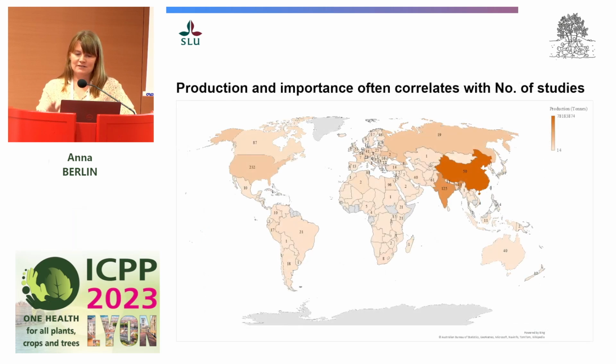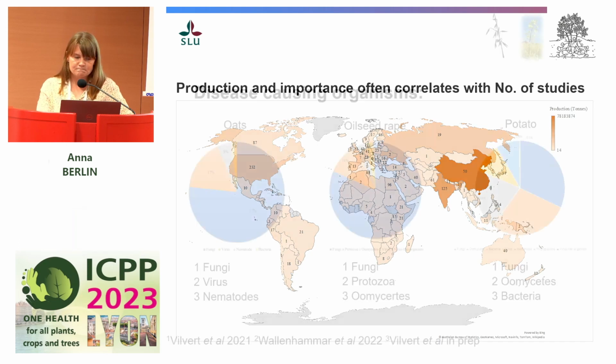What we can see, I will only present in general. You can go to the publications and see more detail. But what you can see is that the production and importance of our crop often correlates with the number of studies. So the colors in the map show the production in tons for the different countries, and then these very small figures show the number of studies that we identified and included in the systematic map.